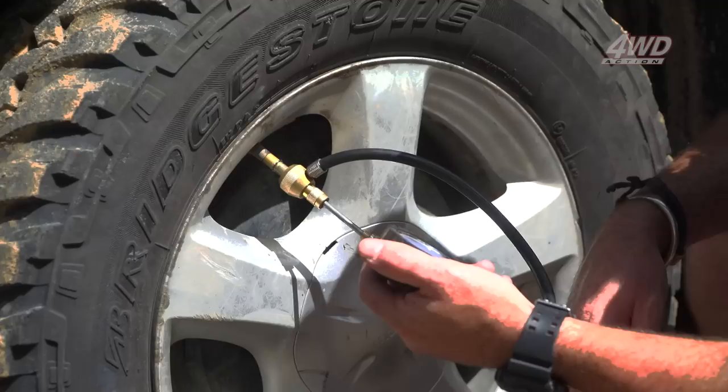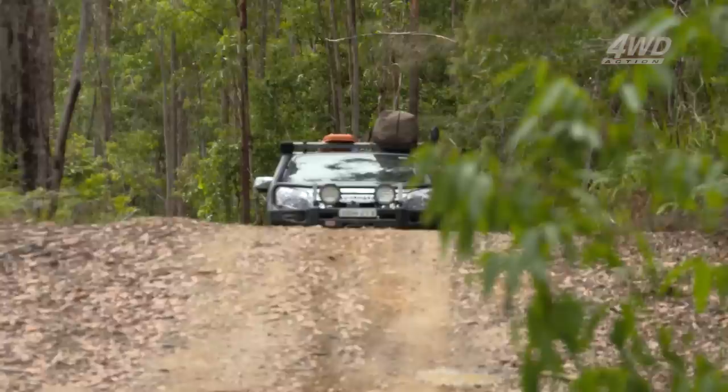That's enough chit-chat. It's time to air down and engage low range. Alright guys, this is the first little hill. It's nothing too radical, but I reckon a steady pick your way up, pick a line. It's not too steep, I think you'll all be fine.